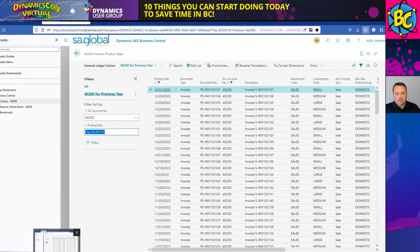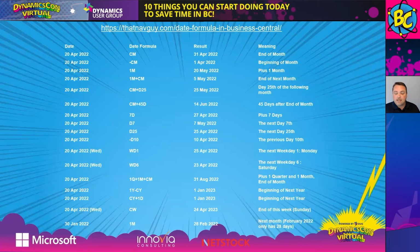This is great for recurring entries. I love it. Here is an example. I got this from That Nav Guy. Thank you, That Nav Guy, for publishing this blog post. I use this. I have a bookmark in my web browser bookmarks, and I thought I would share it with you here. I love it because it actually tells us the example. If the date is this, using this date formula will get you this. And that's actually how I came up with the start date of last year to the end date of last year. There are others for sure, but these are some of the most common.